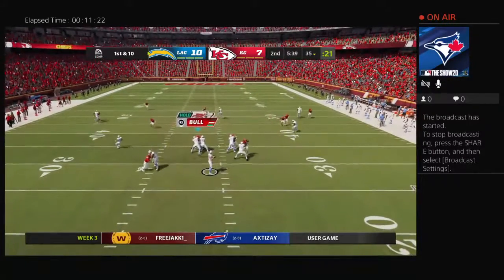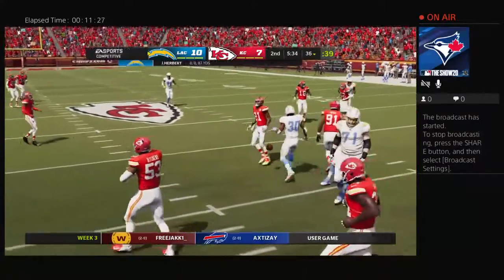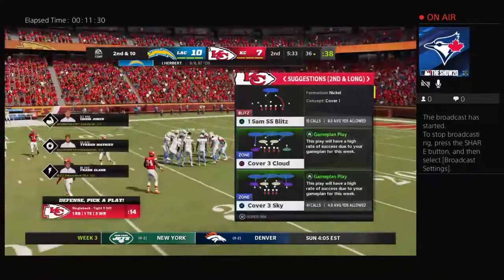From the shotgun, here's Herbert. This is swung out to Ekeler. Nothing at all on that one. It'll be second down.